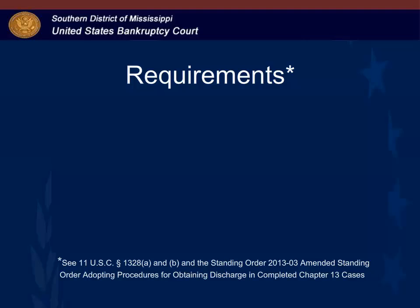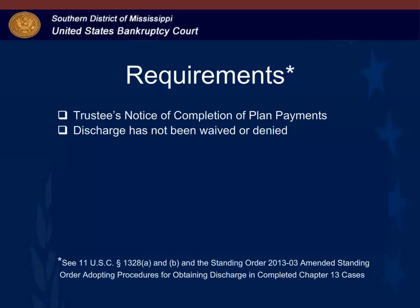Title 11 of the U.S. Code Section 1328 and Standing Order 2013-03 set forth the requirements for obtaining a discharge in a Chapter 13 case. After the debtor has completed all of their planned payments, the trustee will file a Notice of Completion of Planned Payments. This notice to the debtor and debtor's counsel signifies that it is time to file a certification and motion for entry of discharge if a discharge has not been denied or waived.